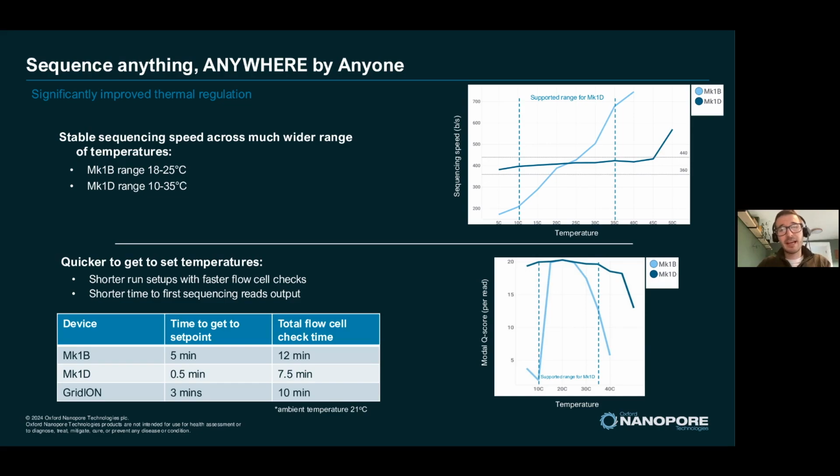The other benefit that we have on the Mk1D is that because we've got this active temperature control, and like Devin was saying, we have a temperature that we sequence at, to get to that temperature it typically takes a bit of time to warm up the flow cell. So when we're setting up an experiment, either a flow cell check or a sequencing experiment, because we've got active temperature control, we can ramp up the temperature to get to the set point quicker on the Mk1D compared to the Mk1B. So what does that really mean in reality? Here we've got a table comparing the time it took to get to set point.